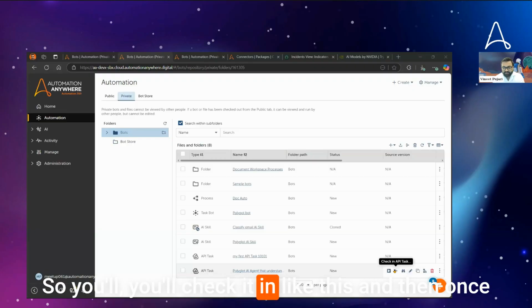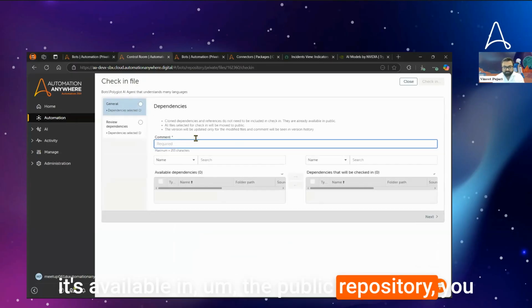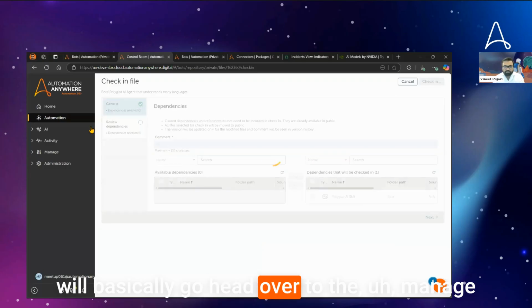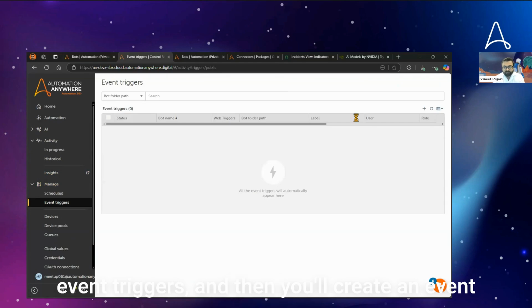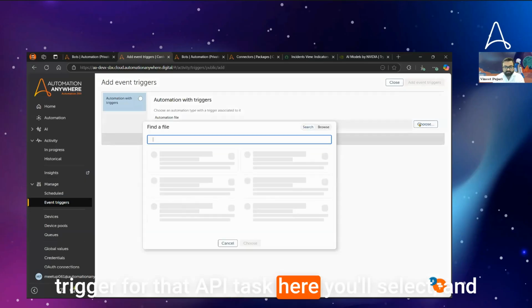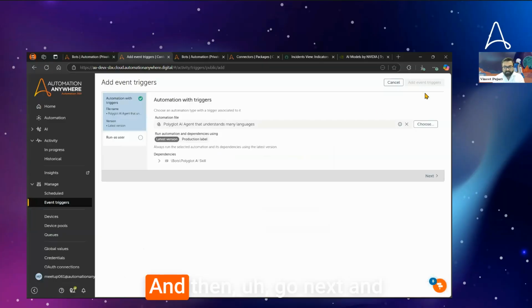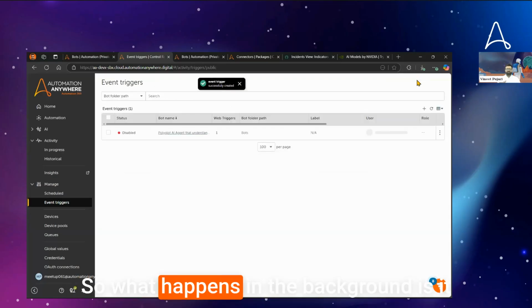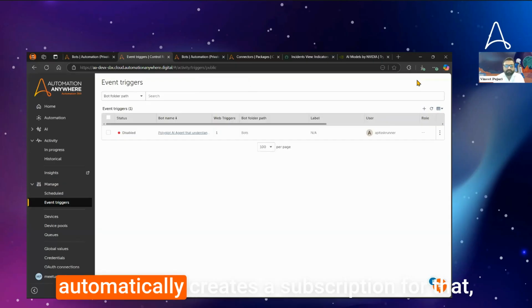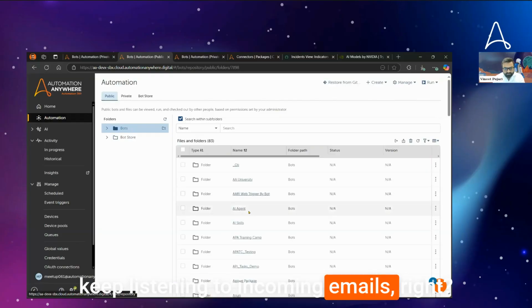So you'll check it in like this, and then once it's available in the public repository, you will basically head over to the manage event triggers, and then you'll create an event trigger for that API task here. You'll select that's the API task that I checked in just now. And then go next, and then click add event triggers. So what happens in the background is it automatically creates a subscription for that selected mailbox, and then it will keep listening to incoming emails, right?